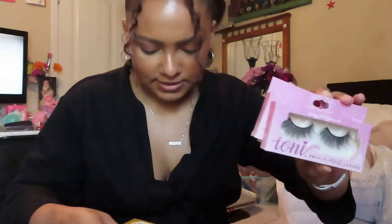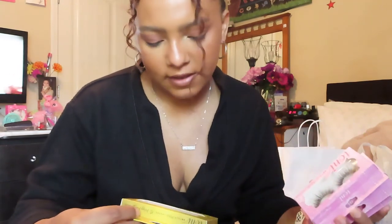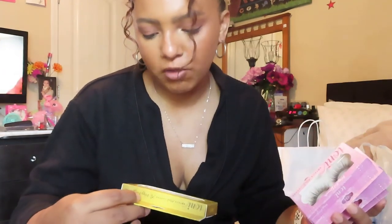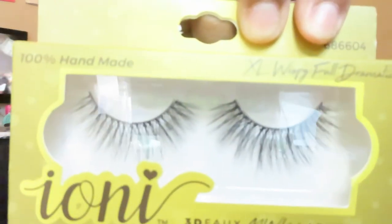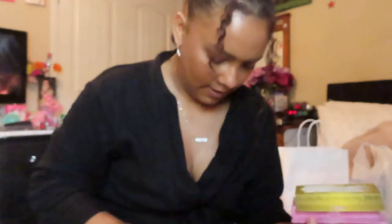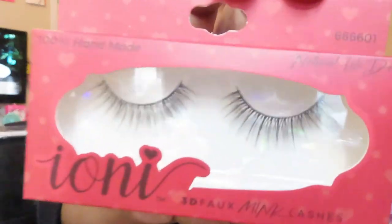Alright, so now I have the pink, which are these, and the yellow. Okay, so the pink are wispy full dramatic. The yellow ones are extra large, wispy full dramatic. And then these red ones are natural light doll.